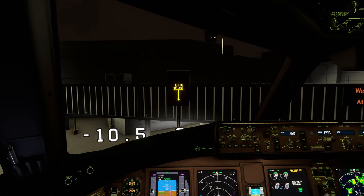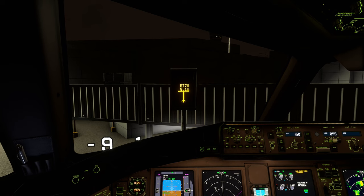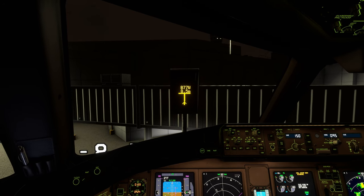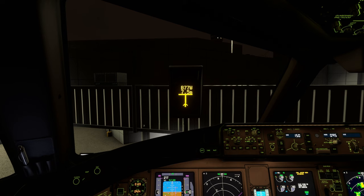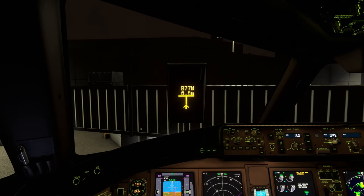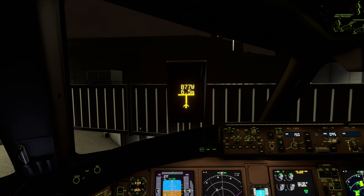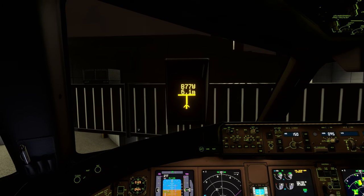Whiskey Tango. Tower, FedEx 249 Heavy, 8 left. FedEx 249 Heavy, Tower, runway 8 left, clear to land. Runway 8 left, clear to land, FedEx 249 Heavy. Atlanta Tower, this is Delta 1024, looking for permission to tow from Echo 10 via Echo to Golf to the gates. Stand by one second. Exec Jet 250, how's it look?